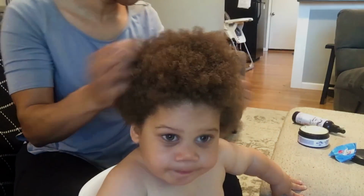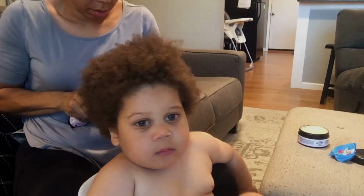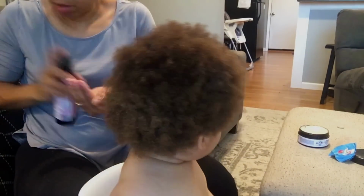After working all the moisturizer into Landon's hair, I add a little bit of the hibiscus spray gel, and that's it.